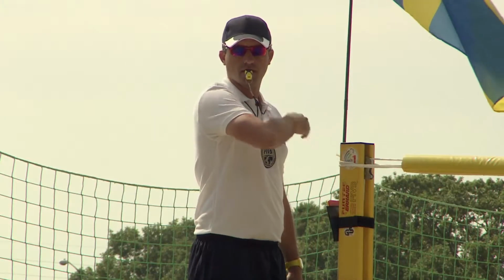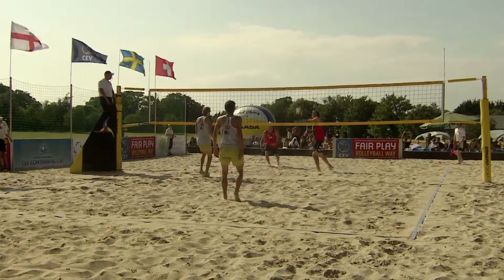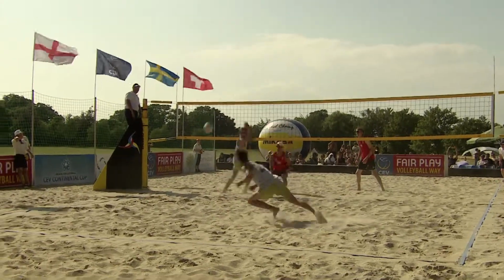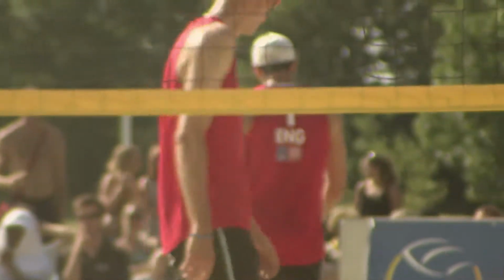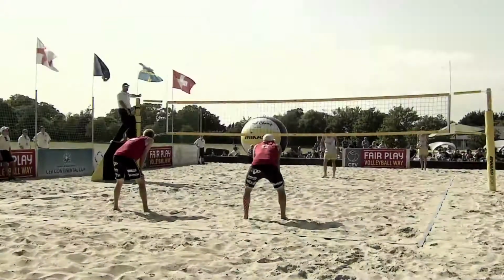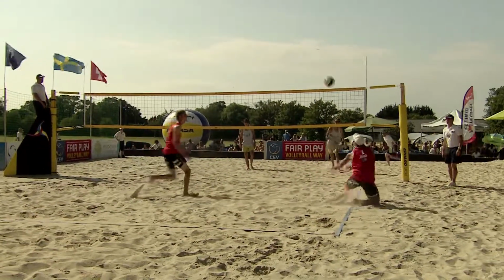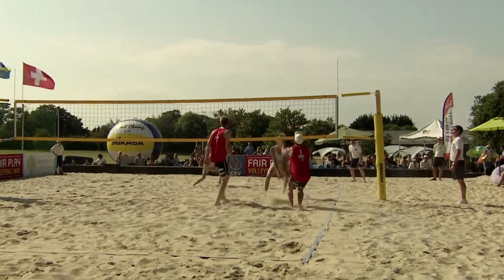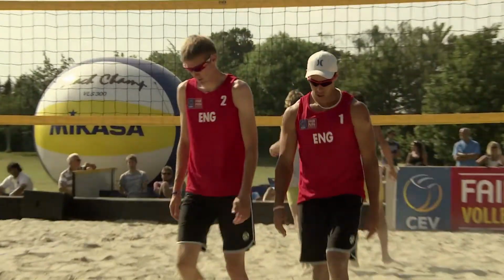Not to be outdone, Greg Weaver and Phil Smith stepped onto court, knowing that another win would put England into Sunday's final, and they went about their work against Slovakia 1 with the same confidence and technical quality as their teammates. Greg's high-flying offence giving him options on every attack, which he took with ease. Combined with Phil's dominance at the net, it was a clinical performance that put England into the final by 2-0.